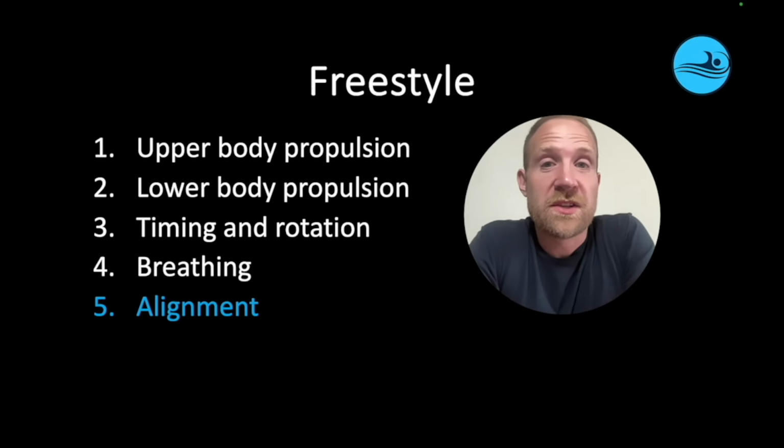Alignment is so important because it determines how much resistance swimmers create as they move through the water. The more resistance they create, the slower they're going to swim. There are two main issues that freestyle swimmers need to look out for.